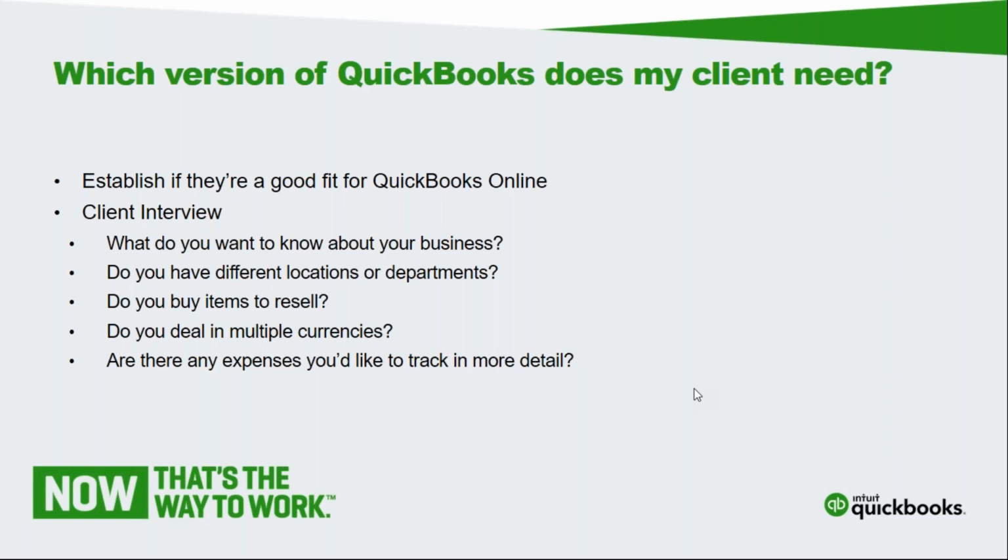Then I start to get into them with, do they have different locations or departments? So you know that in the QuickBooks Online Plus version, we can turn on locations, so that if a business owner has more than one location, you can track it that way without having to use classes the way that we used to do that.